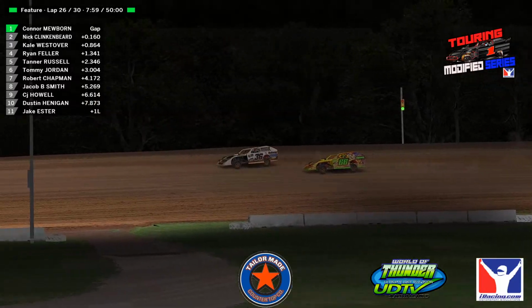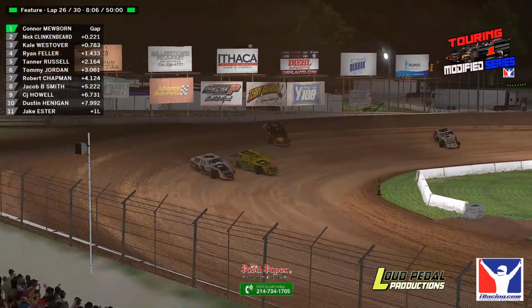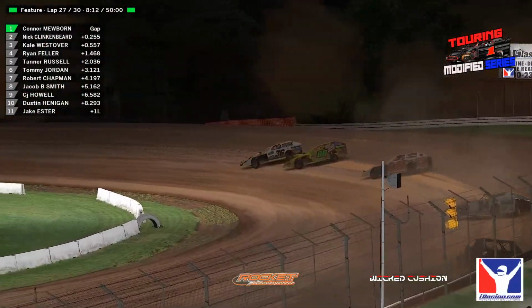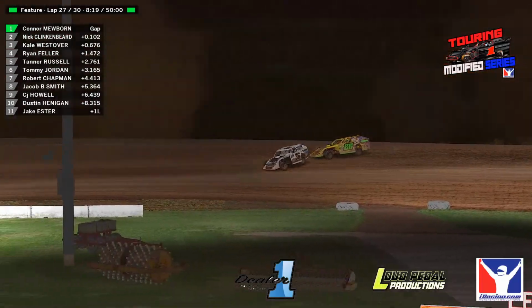Still watching this battle on for the race lead, Connor Mewborn in the 36, Nick Clinkenbeard in the 66. Surely the time is now. Load the trigger up and pull the gun for the slide job, or get upstairs and just try and rip the lip and just pray to God that you're going to stick it up on the top side.